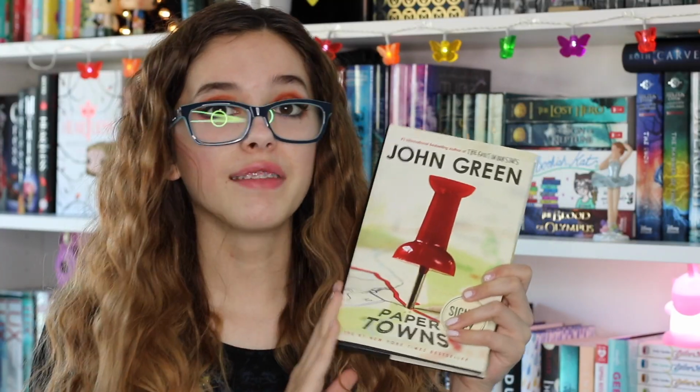Another book that I picked up during one of Barnes & Noble's Black Friday sales was Paper Towns by John Green. This book is my personal favorite of his. I've read 3 of his books so far, and I just love this one so much. When I saw that they had a signed copy, I immediately picked it up, and I was like, you know what, I'm gonna get this because I love this book so much.